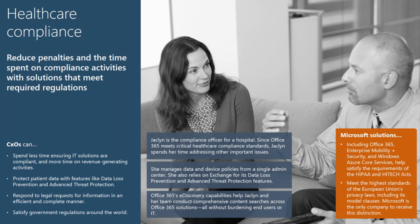Well, with Office 365, it really ensures that the CXOs can spend a lot less time on these IT solutions making sure they're compliant, and more time on those revenue-generating activities. And that's just because a lot of these are built into the service, and you don't have to really maintain the infrastructure to ensure that these are in place.